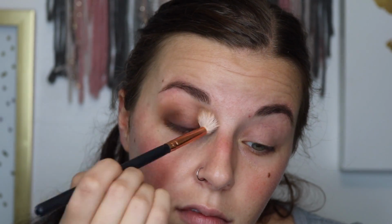And then I took a clean blending brush to just blend that up, but you want to be careful because you don't want to blend it up too high since we hadn't put a transition shade in yet, and if you blew it up too high then it's going to be hard to tame it back down. So to add the transition shade, I put in Cocoa Taxi, and this is the only other color that I used on my eyes, other than my liner color. But it acted as my transition shade and to diffuse that dark shade as well.